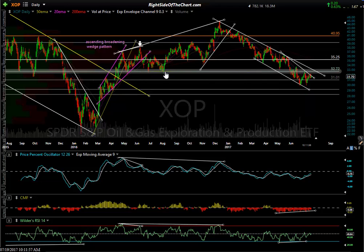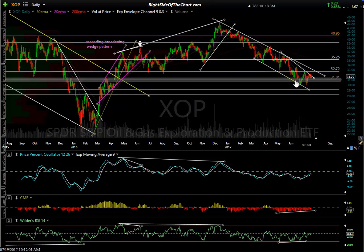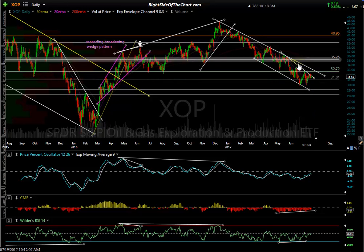Quite a bit of reactions back here. That level acted as support. It acted as support back here. So right now, you know, the technical posture isn't so great on the energy stocks. I know people have been trying to catch a bottom in those for a while. I'm waiting for a little bit more evidence.